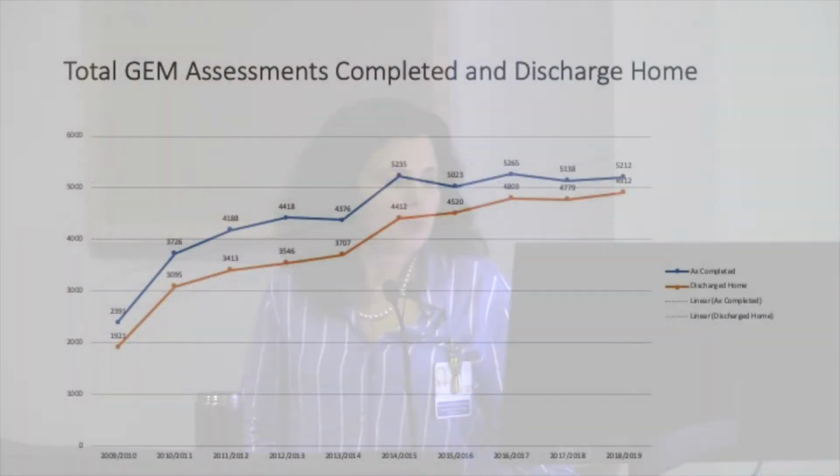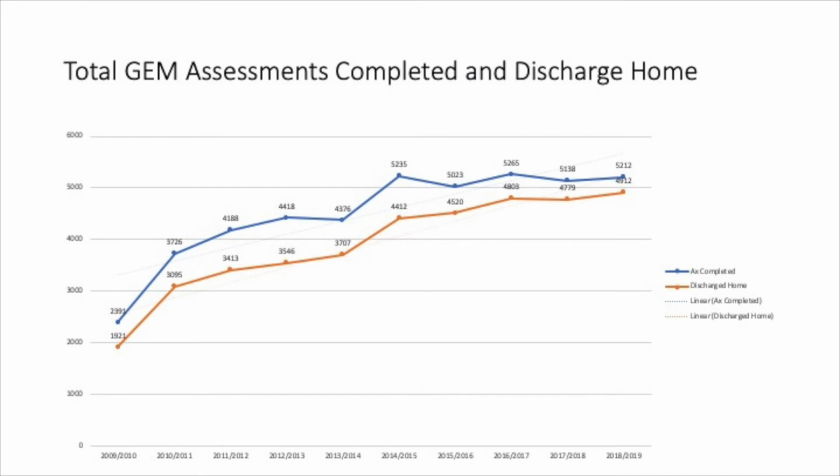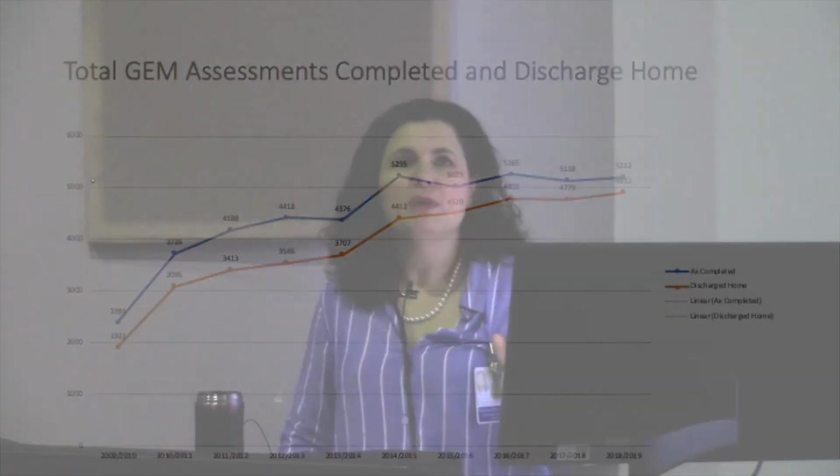This is a number over the last maybe 10 years. The discharge home, they've had a GEM assessment. If they've been discharged home is orange, and a GEM assessment, both that are admitted and discharged home is in blue. So essentially what you see is a trend, obviously the line is going up, but you're seeing the space between those that are admitted and discharged home is narrowing, and that just goes to speak that the GEM nurses are capturing better patients or declining referrals that they know will be sent home a lot earlier.